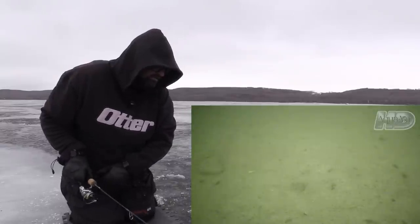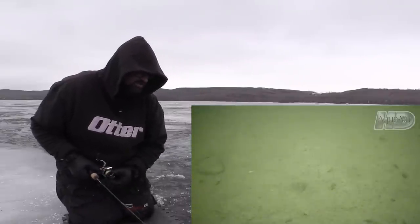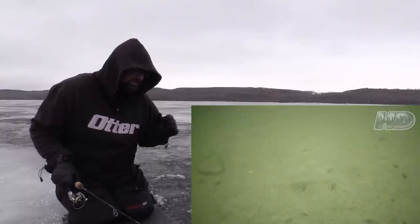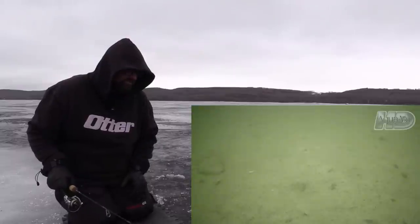A lot of times, if you start hammering it up and down when they're near it like that, you're going to end up spooking them. Don't forget too, you got a fishing line straight up and down. So there's a chance too that their tail could run into it, which is also going to spook them, right? You got to pick your battles, when to move it, when not to move it. And that fish did take a swipe at it, but completely missed it.